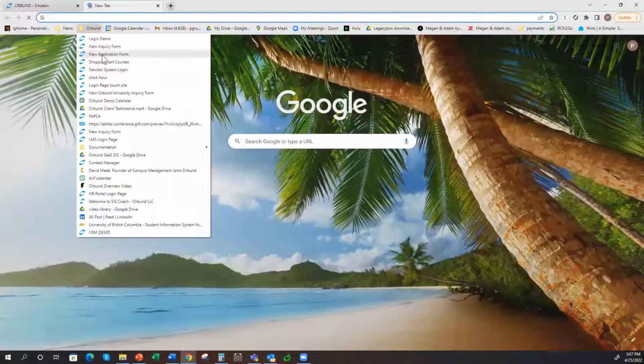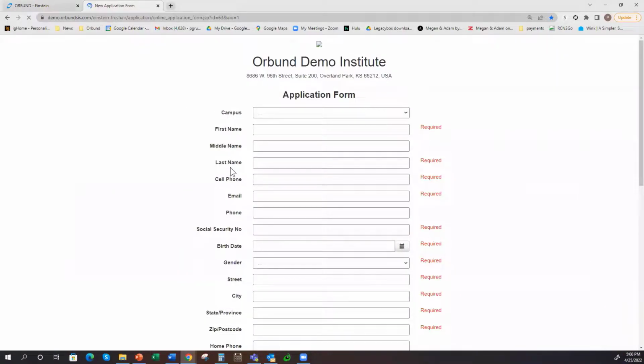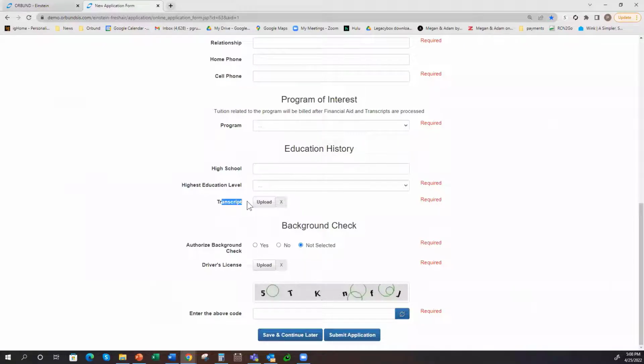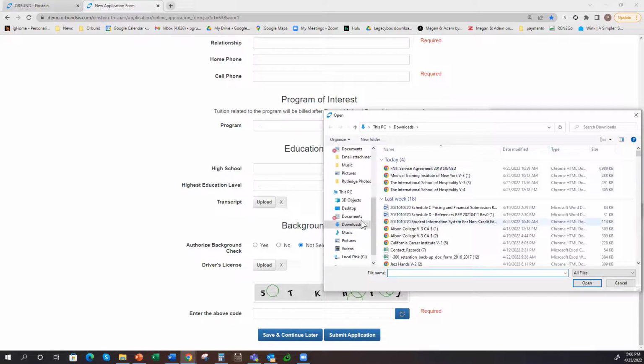Secondarily, you could also have an application form, and you can embed in your application form an ability to upload a copy of a transcript or a driver's license. That's as simple to do as to go over here and click upload, choose a file, which will open up a dialog box. Remember where your folder is, or the student can do this.